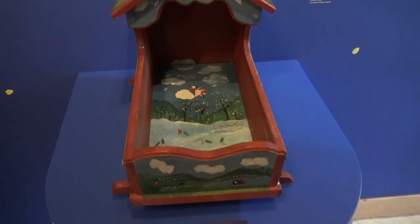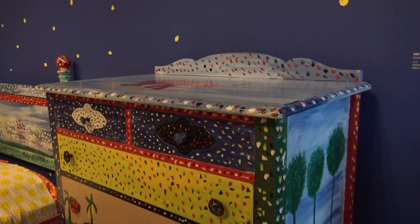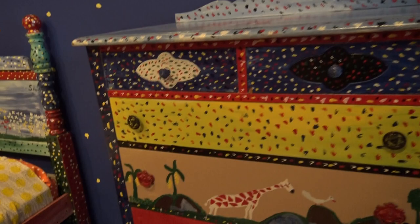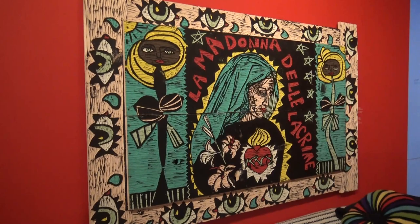Cradle of Love by Jesse Cooper. Painted wood. I love it. Sam the Dot Man McMillan, an untitled dresser. These pieces are made by an artist named Adrian Kellard. It's carved wood with paint.